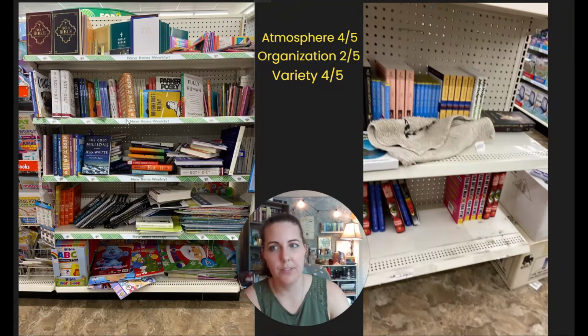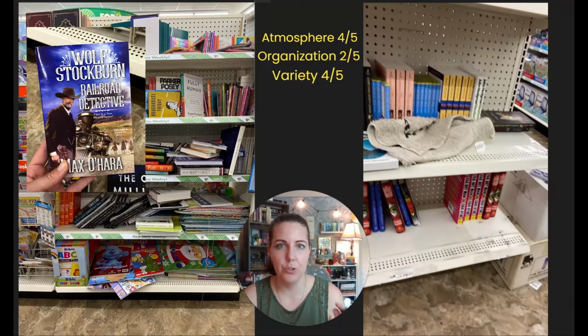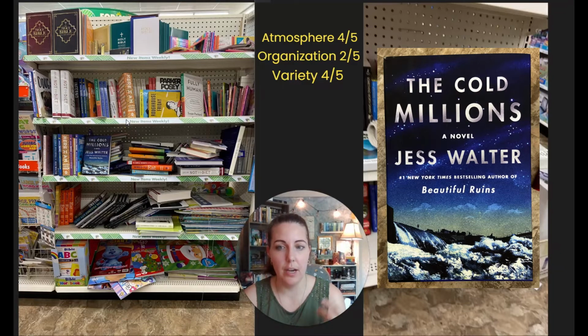This one had the best variety out of all of them. We have lots of nonfiction, different types of fiction. There was historical fiction, westerns, fantasy, a big variety to pick from. There are actually 3 that had above 4 stars on GoodReads. I'll share those pictures somewhere here that I might have gotten, but I just wasn't feeling the vibe of the book. So 2 were westerns that were really well rated. Those looked great. And 1 was a historical fiction that also looked really good.